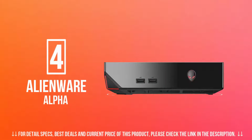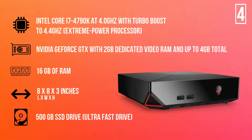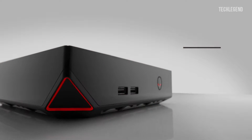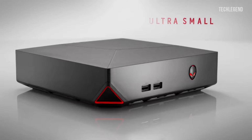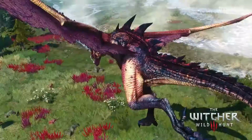In number 4, we have the mini PC from Alienware, the Alpha. The Alpha is the best example of a living room gaming system we've seen yet. It still entails some compromises, but if you can live with those then it's worth serious consideration. The Alpha is a strong choice for console gamers looking to dip their toes in PC gaming, or for established players who don't want to drag a large tower into their living rooms.